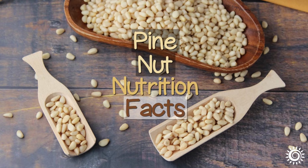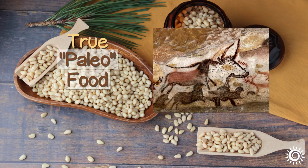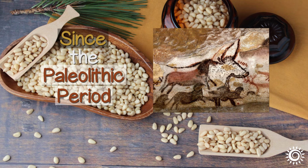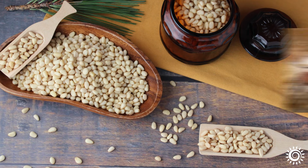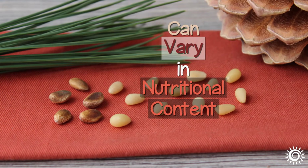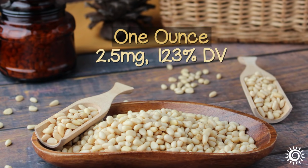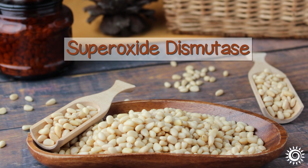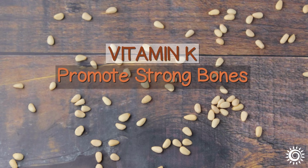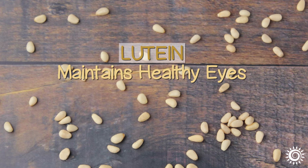Pine nut nutrition facts. Like tiger nuts, pine nuts can be considered a true paleo food, as they have been consumed by humans since the Paleolithic period and were an important part of the hunter-gatherer lifestyle. Pine nuts, depending on species and where they are produced, can vary in nutritional content. Generally speaking, however, most are very high in manganese, an important cofactor for the antioxidant enzyme superoxide dismutase. They are likewise known to be high in vitamin K, which helps to promote strong bones, and lutein, a carotenoid nutrient associated with maintaining healthy eyes.